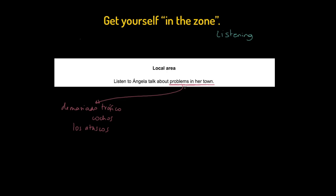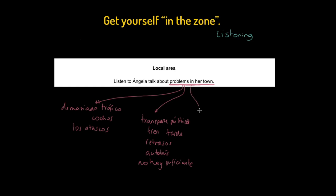I could also hear complaints about el transporte público, public transport. I might hear that there are problems with el tren. El tren siempre llega tarde, delayed, late. O hay retrasos, delays. Hay problemas con el autobús, problems with the bus. O no hay suficiente, there isn't enough, okay? No hay suficiente something. I could also hear that there are problems with rubbish, la basura, hay demasiada basura. O hay muchos papeles por el suelo, okay? O que no hay limpieza, there's no cleaning service.